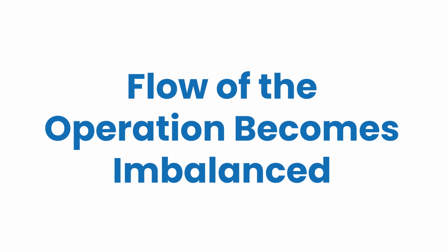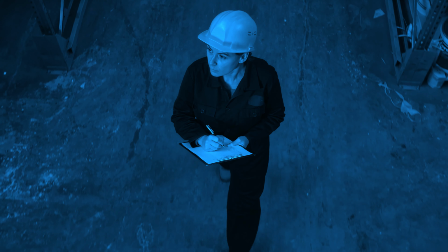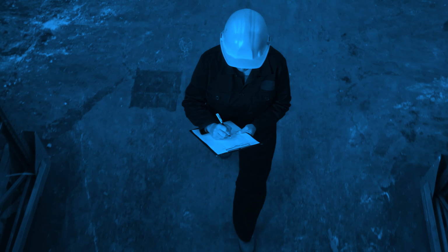Flow of the operations becomes imbalanced. As you know, you always want to have work in front of every single employee to ensure that they are always staying busy in whatever job function they are performing. When you are overstaffed, it's very hard to keep the operations balanced, and you may find that many different workstations become dry throughout the day. This is an impossible task to keep up with when you have too many people in the building, and it also causes all of your efficiency metrics to then decrease.